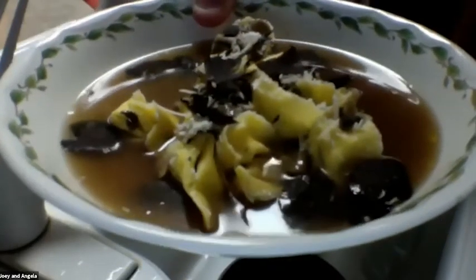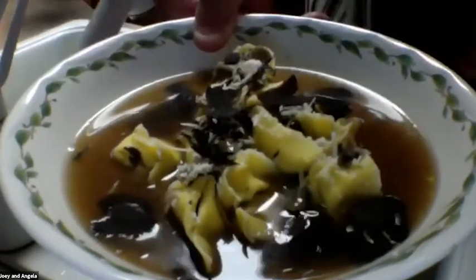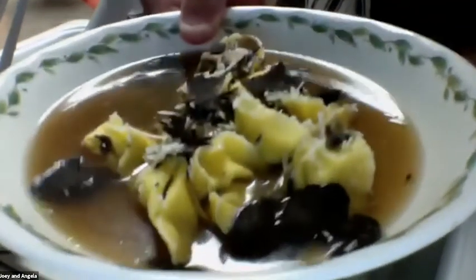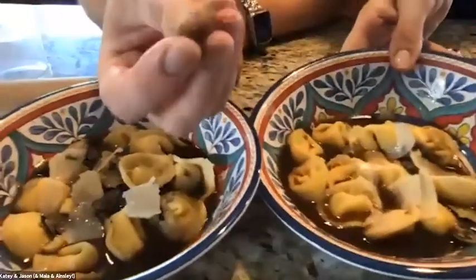All right, Joey and Angela, let's see it. Look at that broth. Wait a second. Are those fresh truffles in there too? What? That is how you elevate that dish. You slice those beautiful Australian black winter truffles. For sale at truffleshufflesf.com.